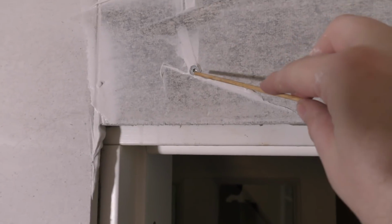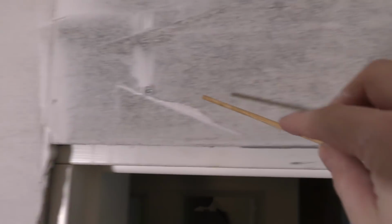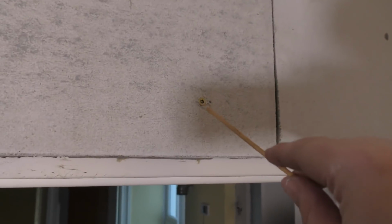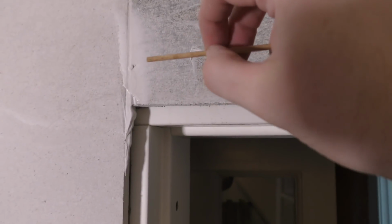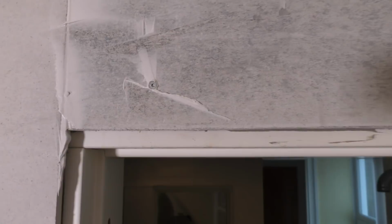I had a couple of screws here that hadn't gone in long enough. This one and there's one over here, and when I try to tighten them they just turn around. So what I do, I will unscrew it and put a piece of stick in there and try again, see if they go in further then.